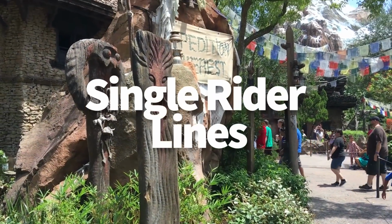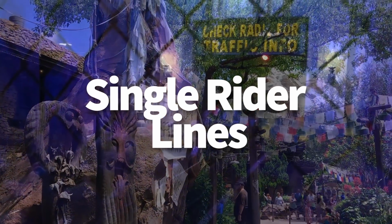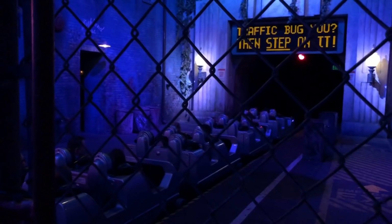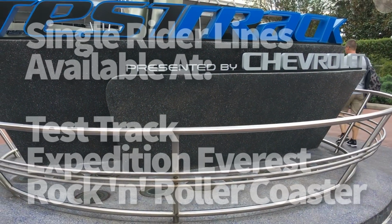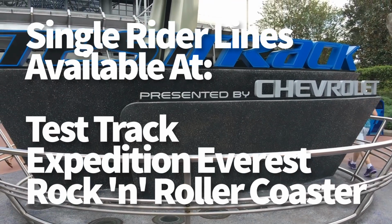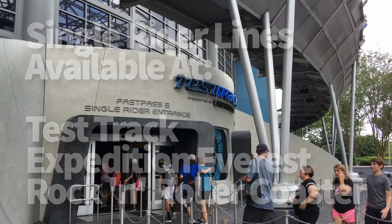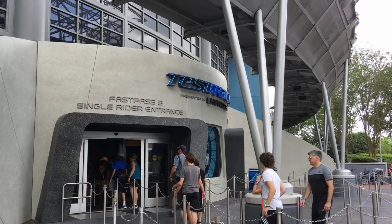All right, the single rider line. It seems pretty self-explanatory, but a lot of people actually don't know about it or know how to use it. So if you're on a solo Disney trip or you're traveling with a group who doesn't mind riding some thrill rides separately, you'll want to take advantage of a single rider line. These are offered at Test Track, Expedition Everest, and Rock and Roller Coaster, and waits can be similar or even shorter than FastPass lines.